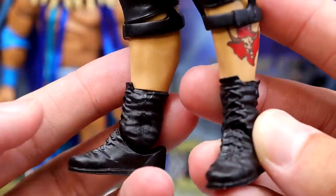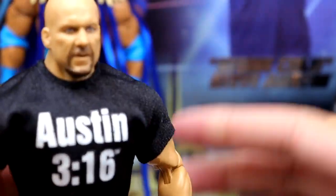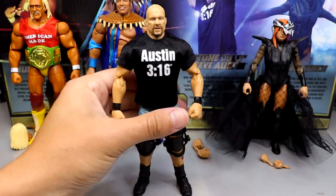He's got his tattoo and his boots, but I just feel like this figure doesn't stand the best. It's like very loose, and I don't know. I'm pretty damn disappointed in this figure, man. I was looking forward to this figure so much, and it just seems like he's short, man.